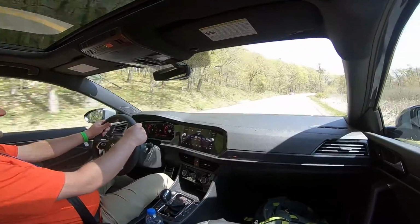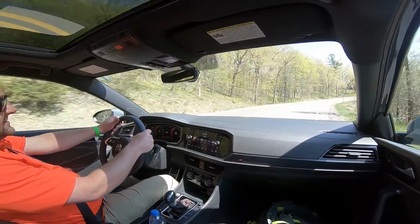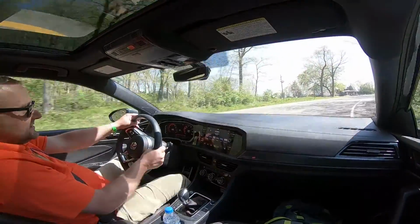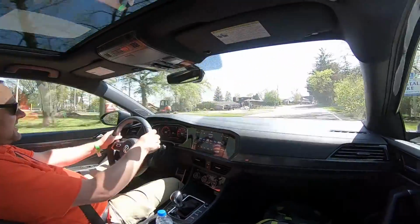There's the new Z 50th anniversary edition, and it's a ridiculous paint job. And this new Jetta has them, so it obviously looks best in this GLI trim.